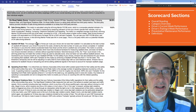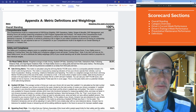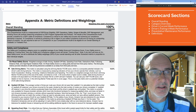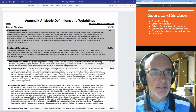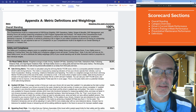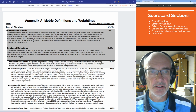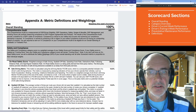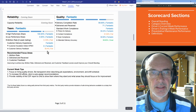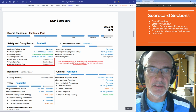And then there's a big section of definitions. And so if you have an actual PDF of the scorecard, you can click on these little bullet points, and it'll open up another web page with even a deeper dive on the metric definitions and how they're scored and how Amazon changes. So these definitions change over time, but they haven't changed a whole lot in 2021. But there are some big changes coming, and we'll talk about those.